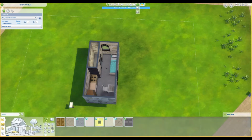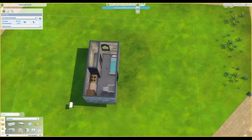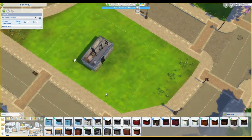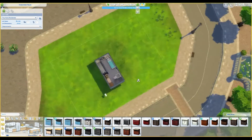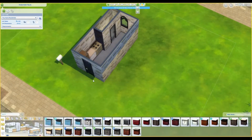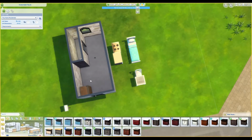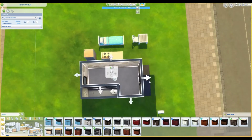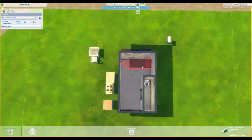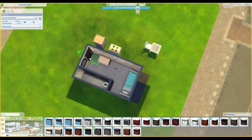All right. So I bit the bullet and I bought the Journey to Batu pack since it was on sale. Because I kind of wanted the flooring that came with it, and there are a few cute plants and things, and I'm primarily a builder, so I was like, I don't mind paying, what was it, $10 for it. If it's that cheap, I'm like, yeah, that's fine. I'll just get it, whatever.